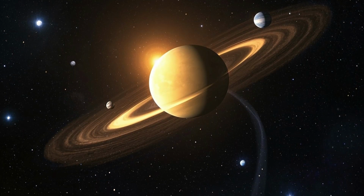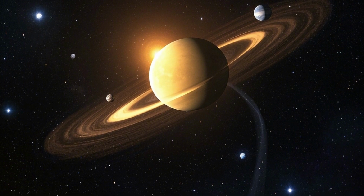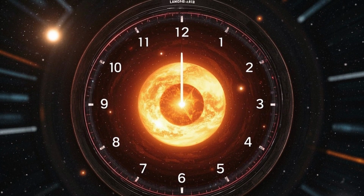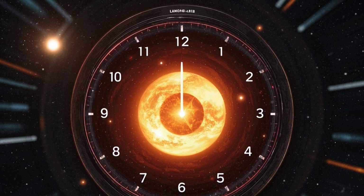WASP-1b is another hot Jupiter that is being slowly consumed by its parent star, forming a giant tail of gas behind it. Scientists estimate that WASP-1b will be completely destroyed within the next 10 million years.